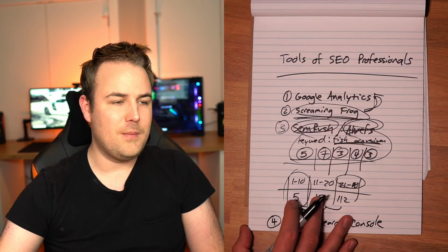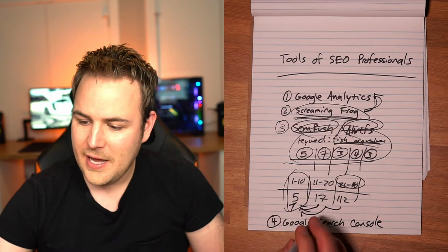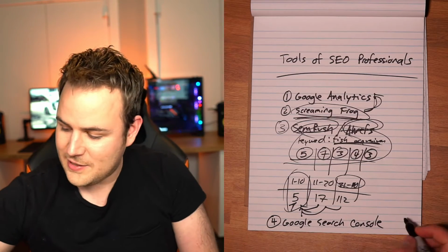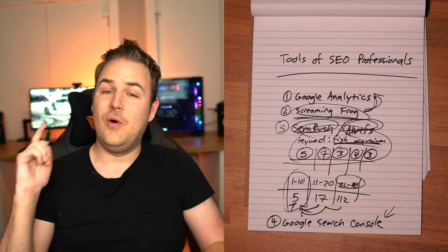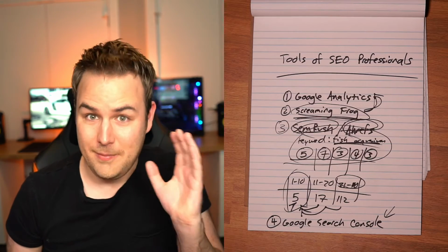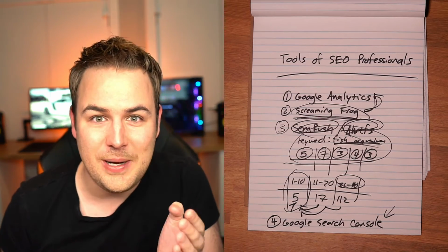Now, this one is important because as soon as you actually create a website, you're gonna want to create a sitemap and submit that here to Google Search Console. What does that do? Well, Google crawls your website, and actually, this is a big secret I'm about to tell you. Google will tell you if there's major errors with your website.